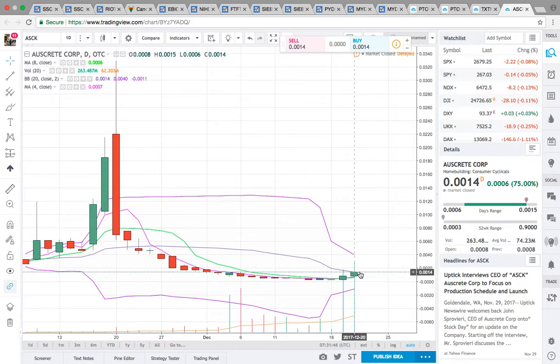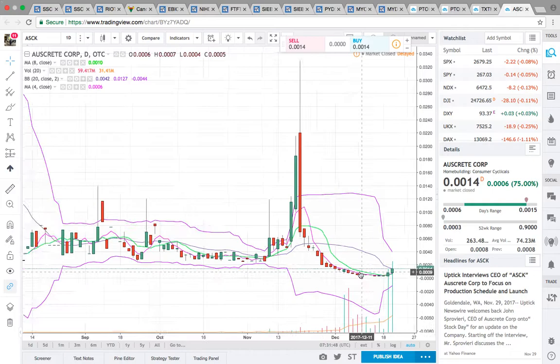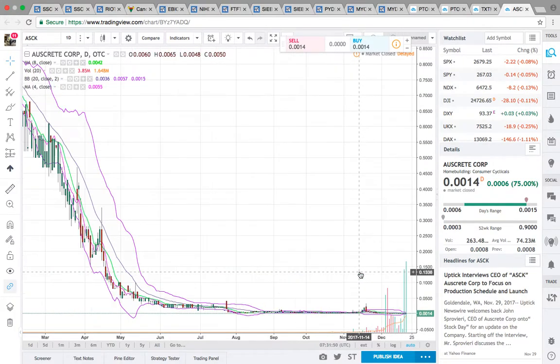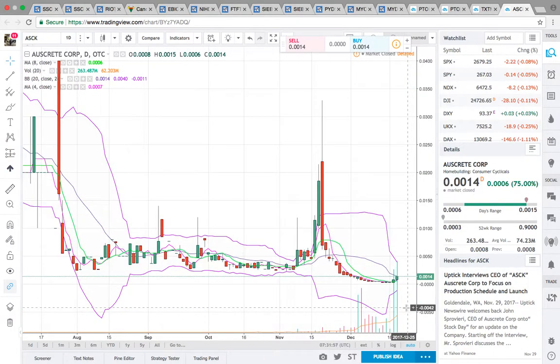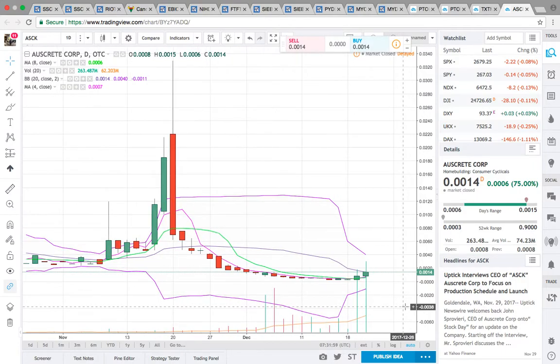It's had big volume down here, so that makes it interesting. As you can see, look at the big volume bars, and this did trade at much higher levels. It's a very thinly traded stock. It's got a small float, and it's got some momentum right now, so keep an eye on it. If it breaks above 0.0014, it could head higher.